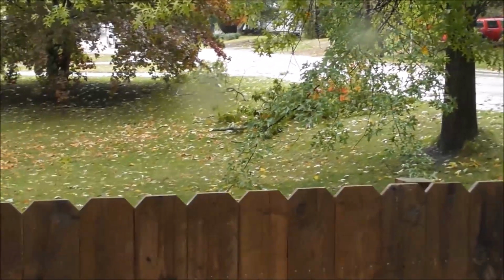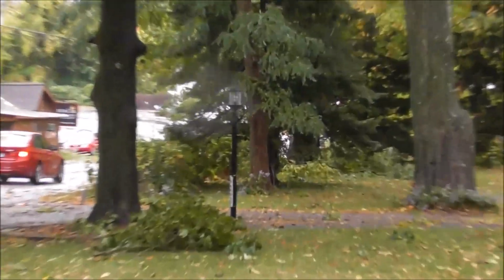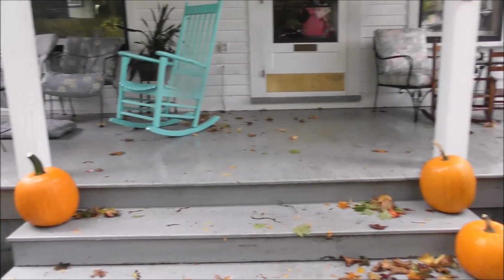Where's that blue one? Lost some more. Those are our neighbors. Lost some limbs there. That dead. Whole bunch of other limbs down over there in the neighbor's yard. Big limbs right there. Well, over there, there was more over there too. Two big ones. And so much for cleaning the porch this morning.